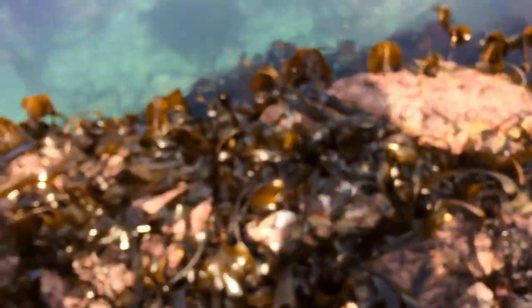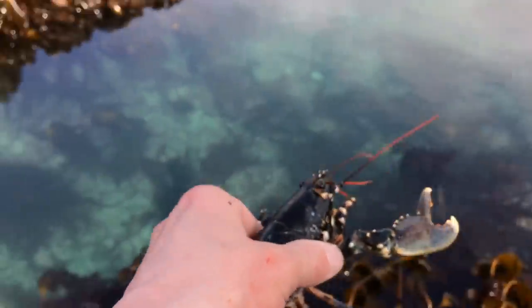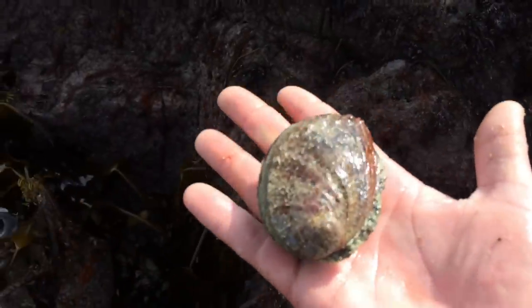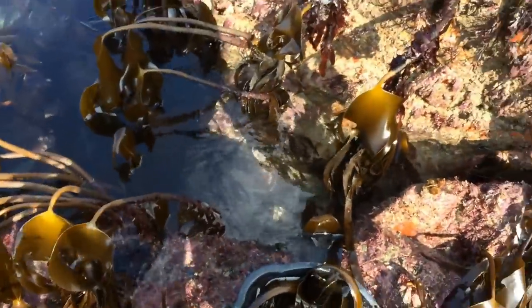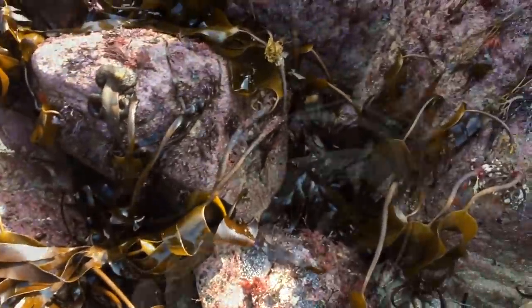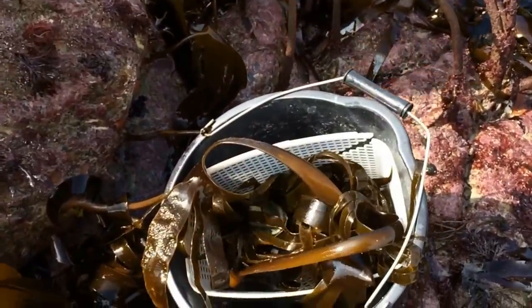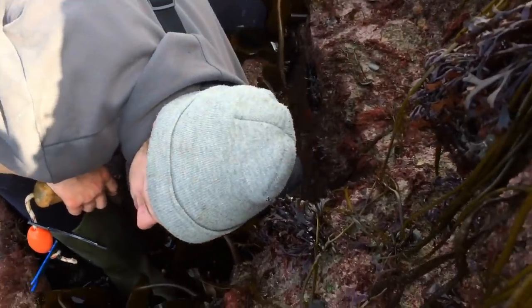Take this one down to the water's edge. One last glance, nice little one. We want one a little bit bigger than that. And off he goes, straight back down to the depth. First keeper of the day, guys. Just about in. We're definitely working for these today, that's for sure. That's why it's always good to check the cracks.